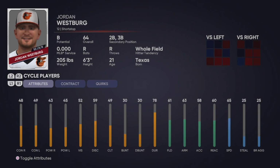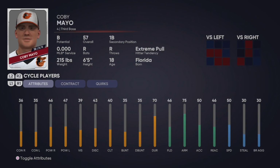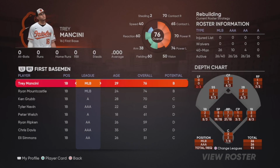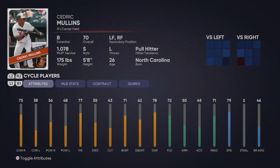The shortstop, Jordan Westberg. We also have Hudson Haskin, the outfielder. Another shortstop, Anthony Servideo. And at third base, Kobe Mayo. I made all of these players on my own except for Kjerstad. So the other 4 draft picks from our team I made on my own. I also changed up a lot of the ratings. Trey Mancini, I upped his potential from a 76 to an 81. Cedric Mullins, I made him a little bit better.